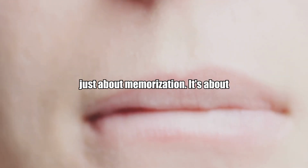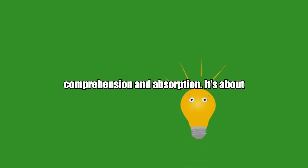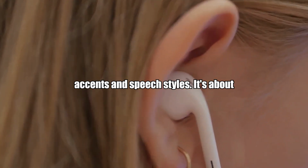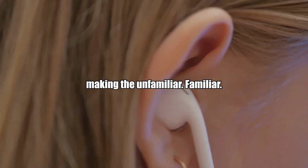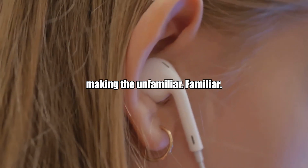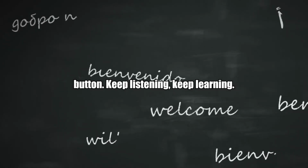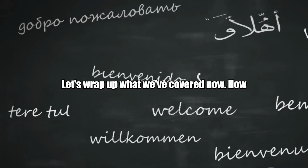Repetition is not just about memorization, it's about comprehension and absorption. It's about training your ear to understand various accents and speech styles. It's about making the unfamiliar familiar. So don't be afraid to press that replay button. Keep listening, keep learning. Let's wrap up what we've covered.